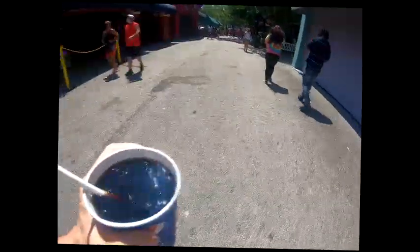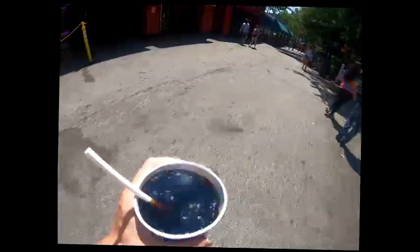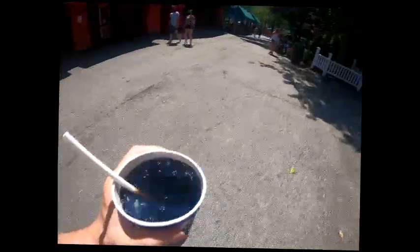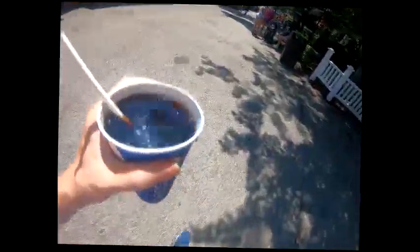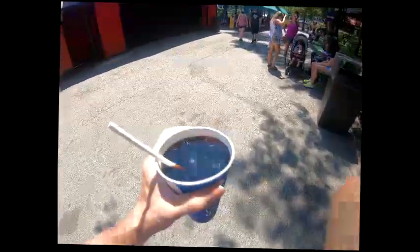Well, I just carry it around like this, and they've got environmentally friendly paper straws that I can drink it out of. So I don't even bother with the refill cup. I just use the paper cups that they give me, but get the refill price.